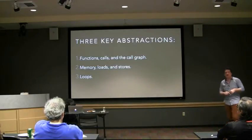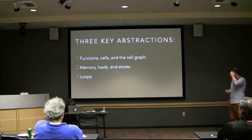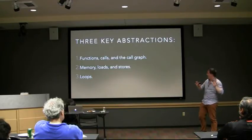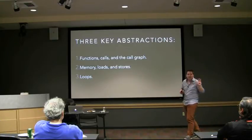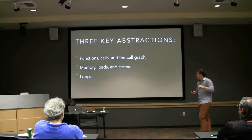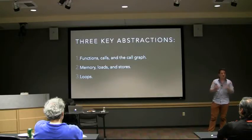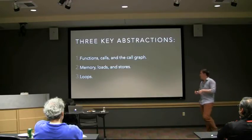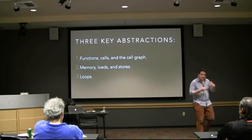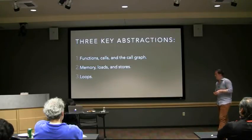In order to do this, we need to actually know what abstractions we care about. I'm going to claim, this is a somewhat bold claim, so you may not agree with me, but I claim there are essentially 3 key abstractions in any piece of software. Okay? So 3 key abstractions are function calls, right? This idea of having a call graph, memory, loads and stores, and loops. Okay? And there's a reason why I think these are the 3 key abstractions in the program.